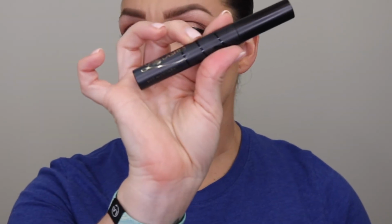Now for mascara, this one's kind of new. Not like this month new, but this is the Lilly Lashes Triple X Mascara. This one I really like. Like, it makes my eyelashes like super fluffy. The effect of falsies without falsies. That is the point of this mascara.